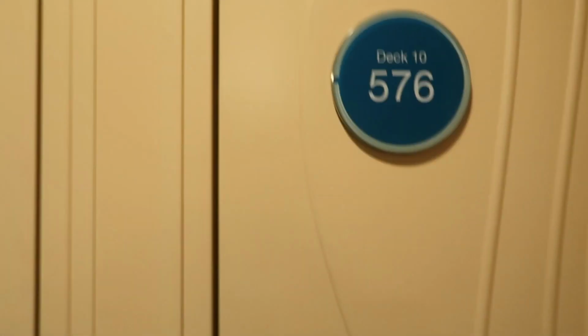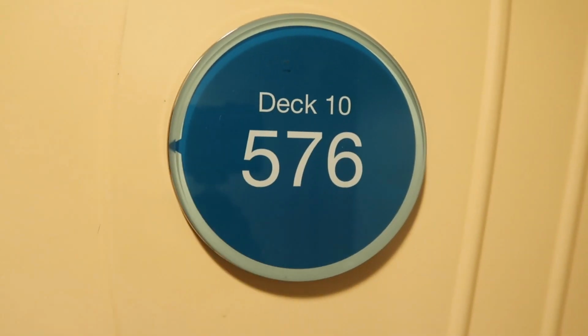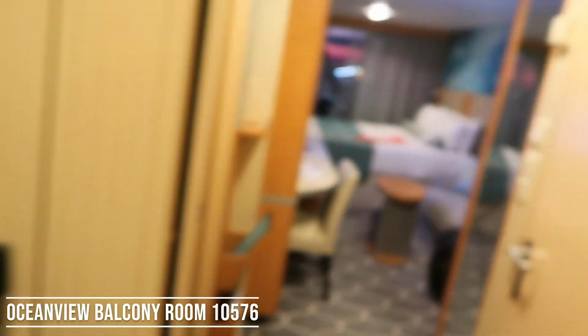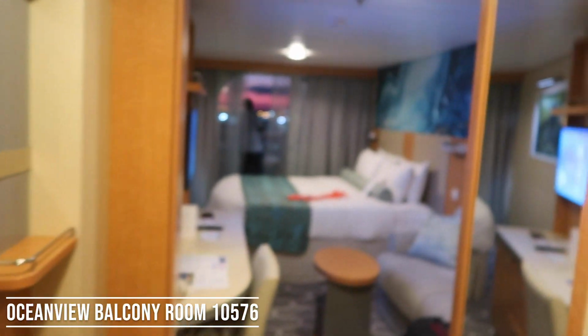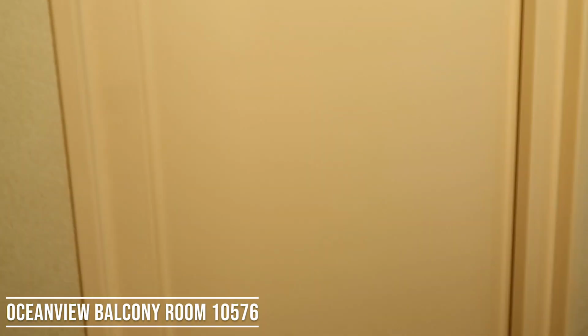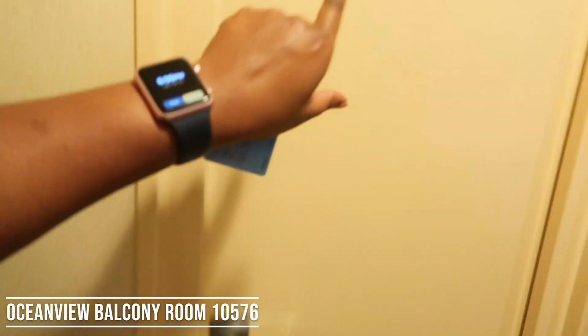So let's go and look at this room real quick. All right, so this specific stateroom is on deck 10, 576. All right, you walk inside. So to the left, there's actually a door. This door is not the bathroom. This is a door that connects to the room next door.